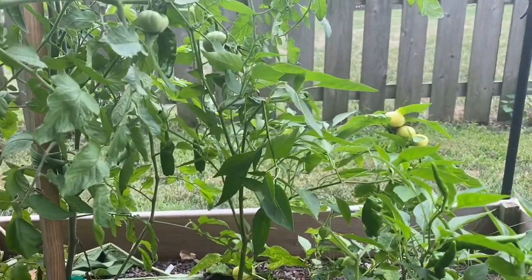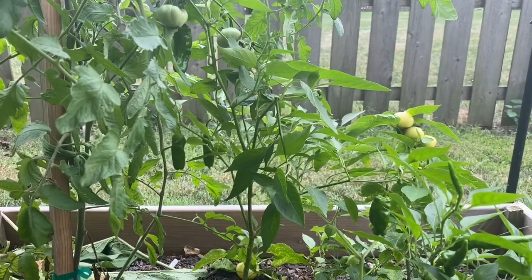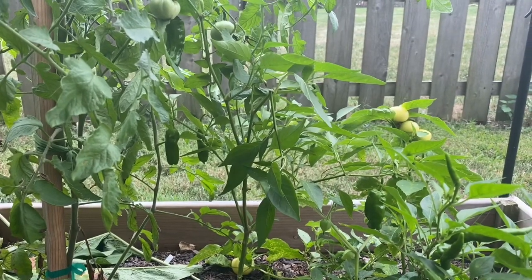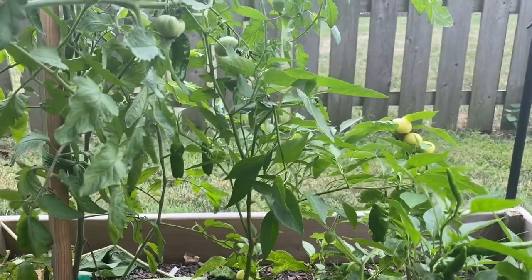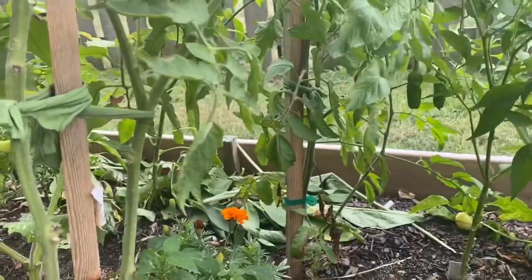It's a really mild pepper, really good to put in almost any dish. If you just need some sort of pepper substitute, like if you don't have a lot of bell peppers, it has a nice bell peppery type flavor. So really excited about that one. I'll definitely be growing a lot more.